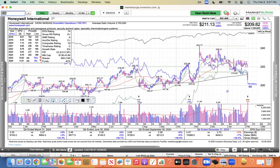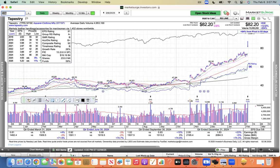TPR, this is Tapestry. Now they were rejected by Dr. No of their overtures towards Michael Kors or Capri, which they wanted to buy, and then Dr. No said no, which she always did, and the stock didn't do anything for a long time. But then once the bid was rejected, and then Capri and Tapestry said we're no longer going to pursue the deal, this thing has taken off like a rocket ship. So Dr. No did Tapestry a favor.